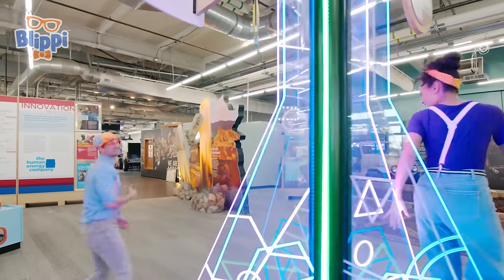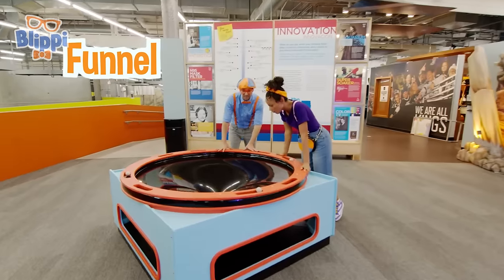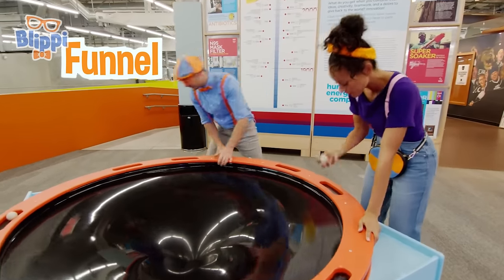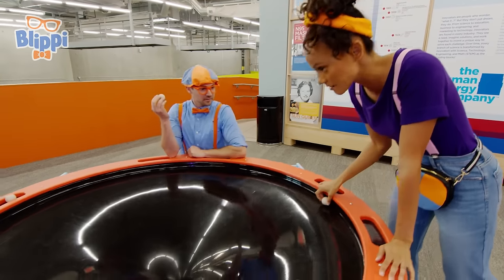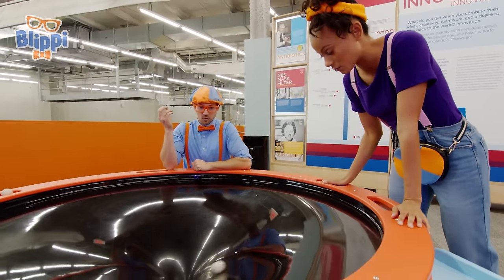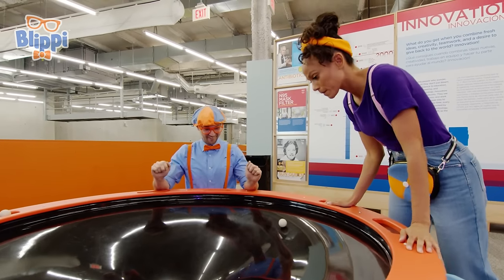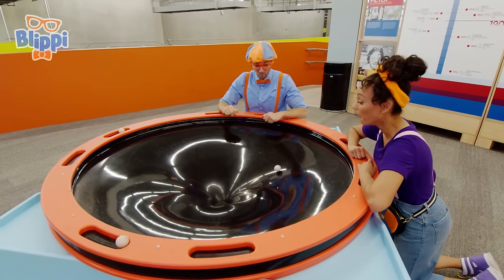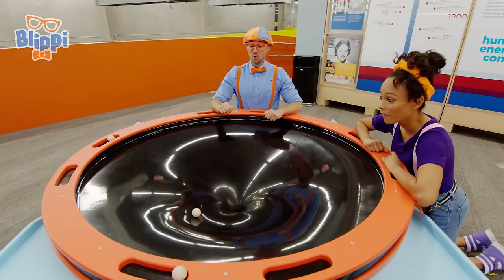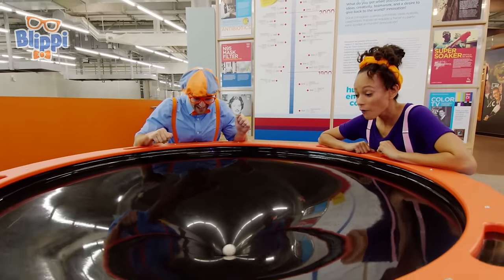Wow. Whoa, check this out over here. What's that? I don't know, kind of looks like a funnel. Whoa. And look. You drop these little white balls right here, and let's see what happens. Whoa.